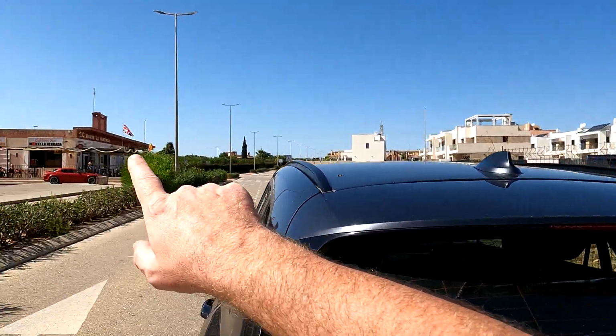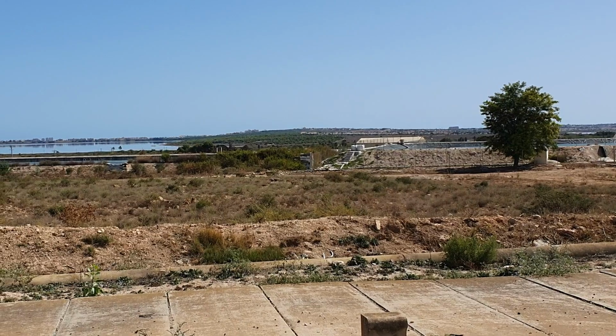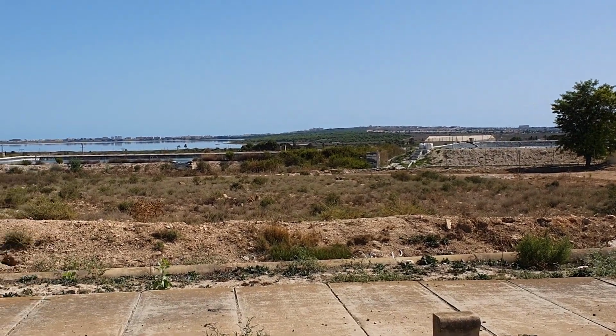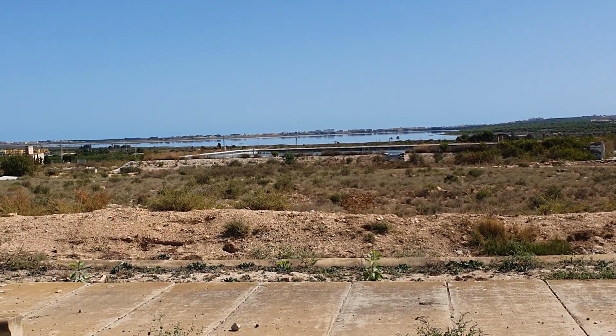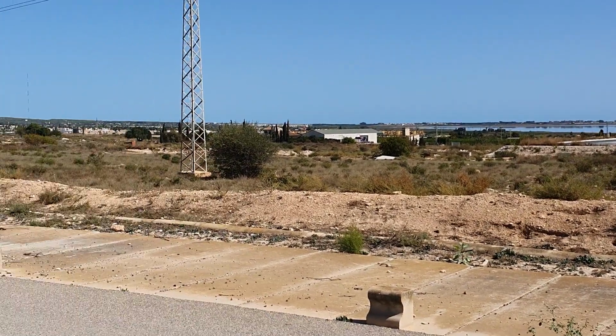And then you've also got over there a commercial centre where there's cafes, bars, restaurants, and I think there's even another shop. Around here I've seen them growing all sorts. It is an agricultural area. Oranges, lemons, pomegranates, artichokes, chilies, potatoes, leeks, broccoli, all sorts. It's basically a hell of a lot of fruit and veggies grown in the area, and it's all great and it's all fresh.